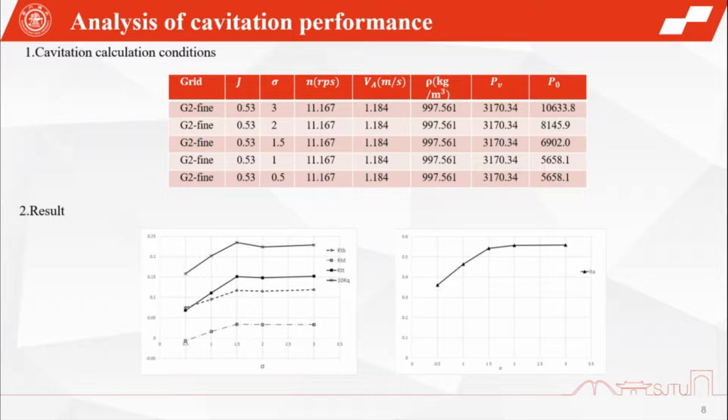The advance coefficient J equals 0.53, corresponding to the highest efficiency point, and the cavitation performance of the ducted propeller with different cavitation numbers under this advance coefficient is calculated. The table below shows the cavitation calculation conditions. And the figure below shows the curve of the hydrodynamic performance coefficients changing with the cavitation number.